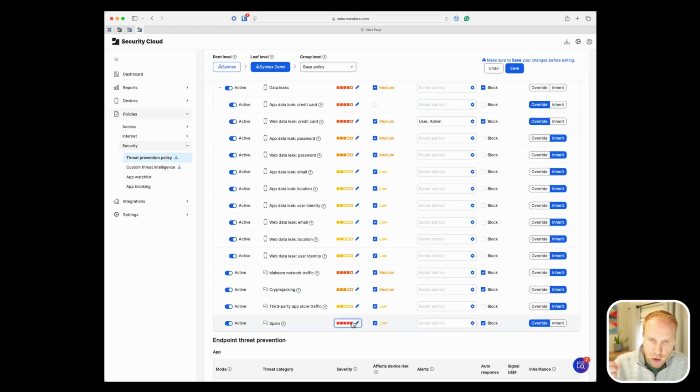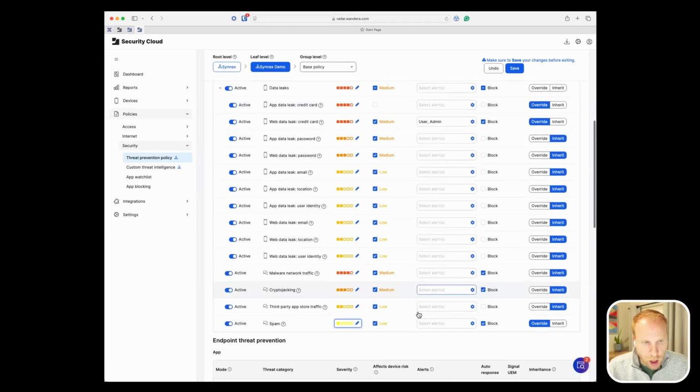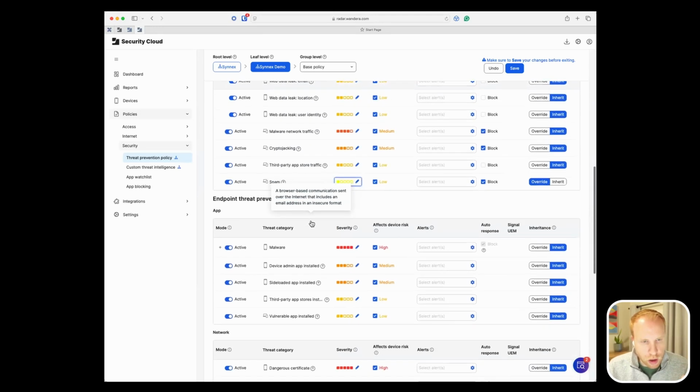And this is where you as the administrator would custom weight or rank the threats as you see them. And of course, if I'm unconcerned with one, I can just deactivate it and then it's not a concern. So this is what we're doing here with threats.